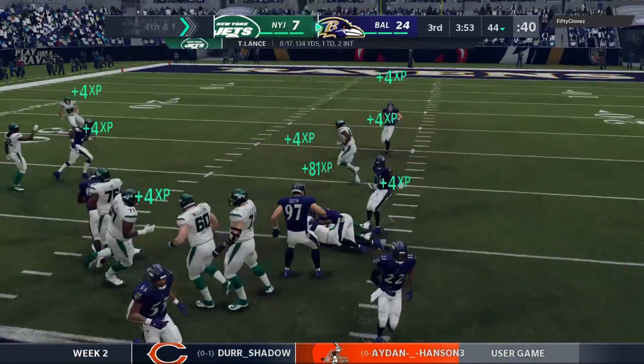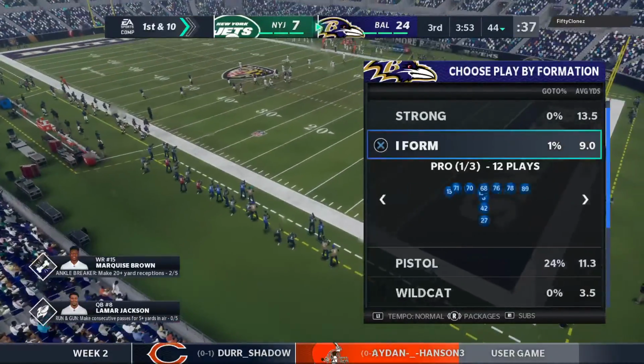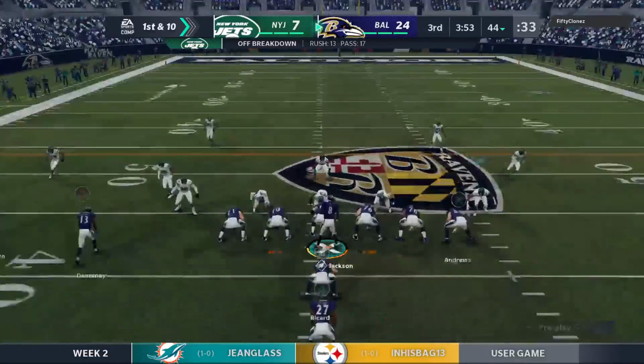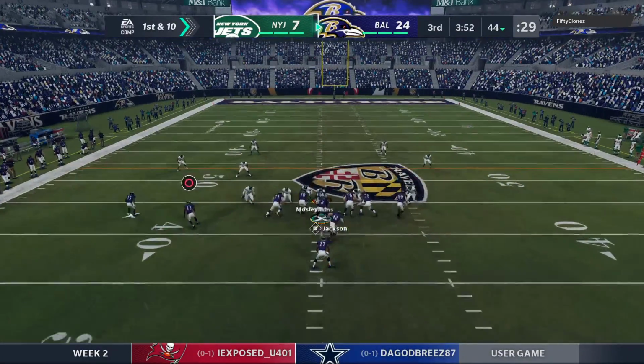Now they go for it on 4th, but this one is going to wind up incomplete. Boy, it looked like he had it and dropped it. And the Ravens are going to get the football back. Jackson and the Ravens come up now 1st and 10 at their own 44.